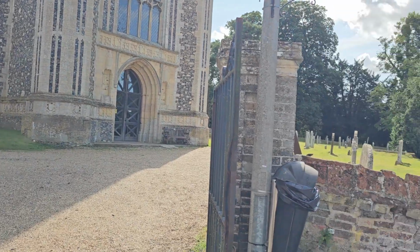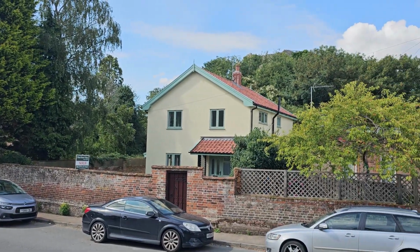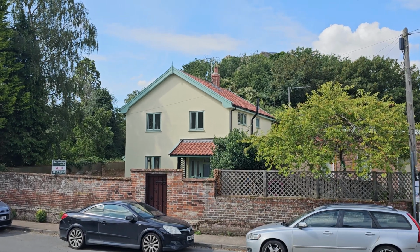We're in Eye in Suffolk today. Thought we'd come and have a look at a church with a bit of a difference because it's got a castle next door to it. I'm looking over the camera at the castle up there on the hill, but we'll try and catch a bit of that later on. It's right up the top there above them trees. You can just about see it.